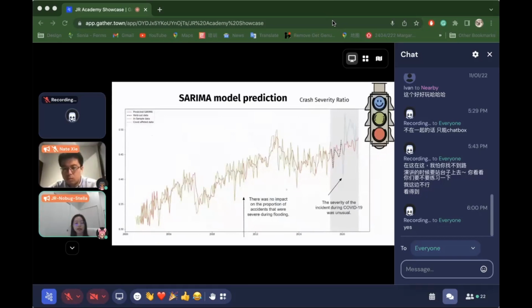Similarly, we feed the SARIMA model the ratio of accident severity and predict. Surprisingly, flooding did not affect the ratio of accident severity, but after travel bans were lifted in 2020, accident severity rose significantly from the forecast.